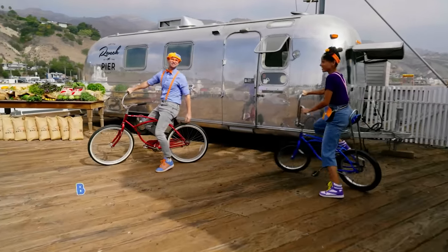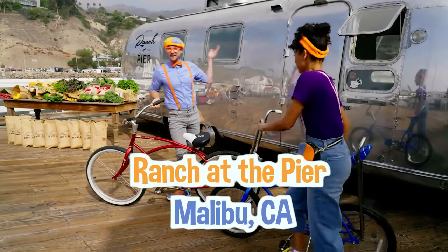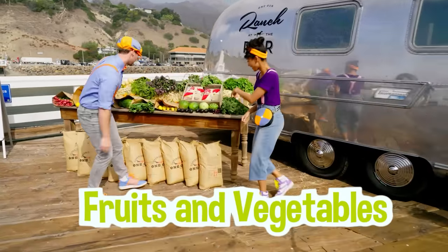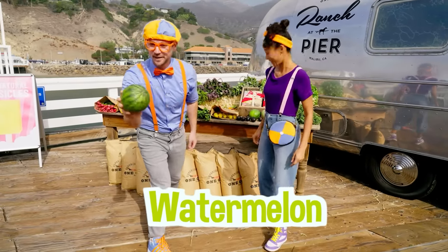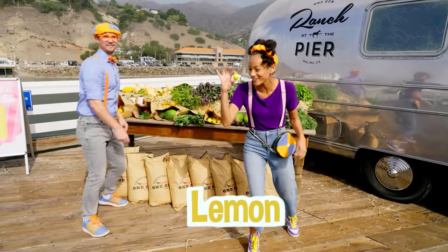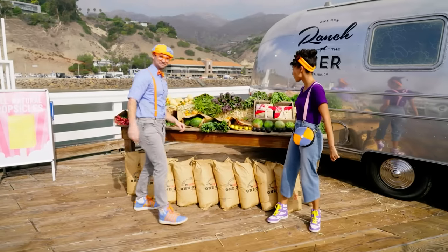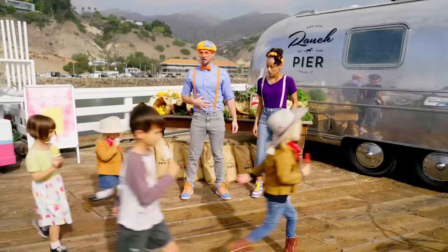Hey, it's me, Blippi. Hi, and I'm Meekah. Today, we're at Ranch at the Pier in Malibu, California. Here, they have a lot of fruits and vegetables. Look, these look really yummy. Look, a really small watermelon. And here's a really small lemon. So cute. Ooh, and some really spicy peppers. Very hot. Wow, all of this produce is making me a little hungry. Me too. Oh, look!